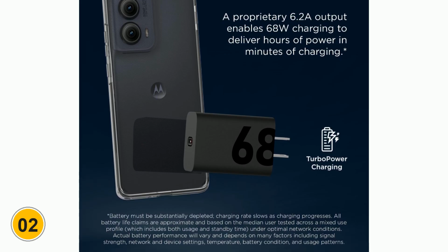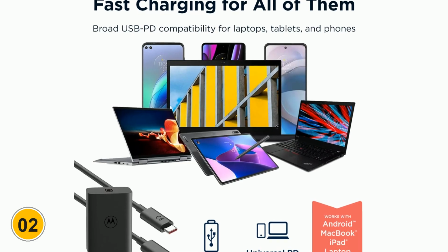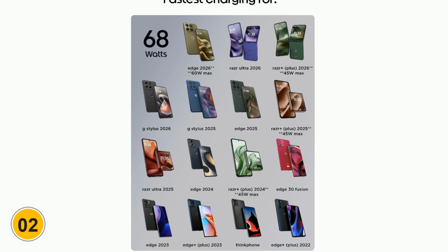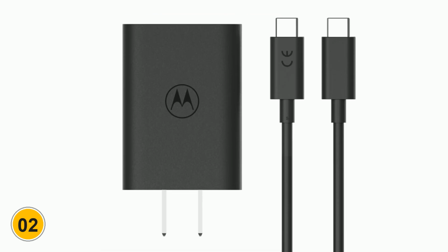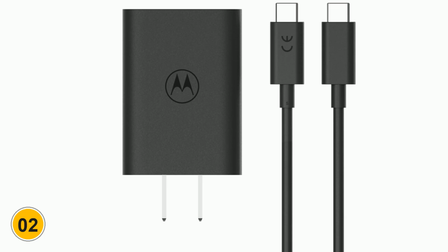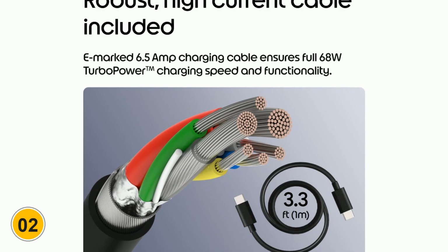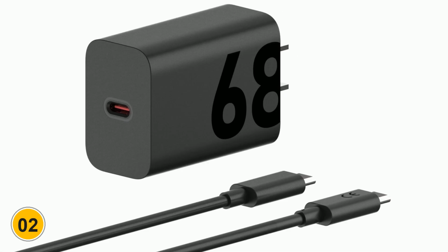If you're looking for the fastest charging option for your Motorola devices, this is definitely worth considering. What's special about this charger? It comes with a 6.5 amp cable that allows for rapid charging, specifically designed for Motorola devices like the Razr and Edge. It uses GaN technology, which means you don't sacrifice size for power. It's compact yet delivers serious energy.